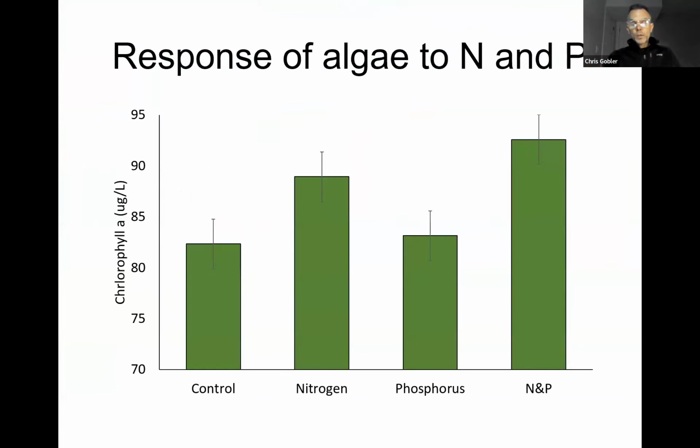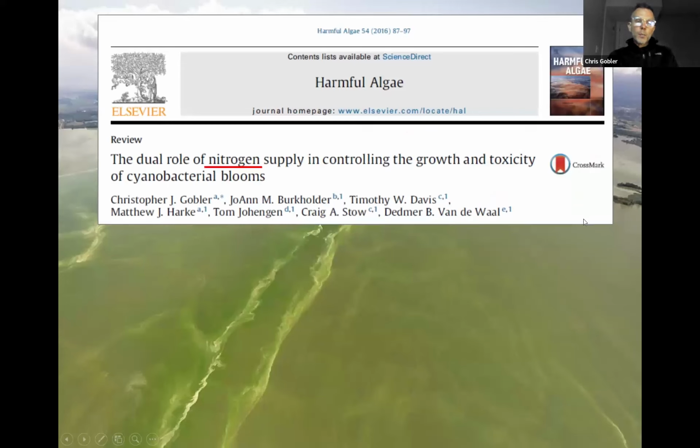Here's just an example of one of those experiments, where when we add nitrogen, we get higher levels of algae, and then when we add nitrogen and phosphorus together, they're higher yet. So it looks like nitrogen is really the primary culprit here, maybe with phosphorus playing a secondary role. And the fact that it's nitrogen isn't necessarily surprising. This is a paper that I published about the role of nitrogen in these sorts of events a few years back, and you can see the title.